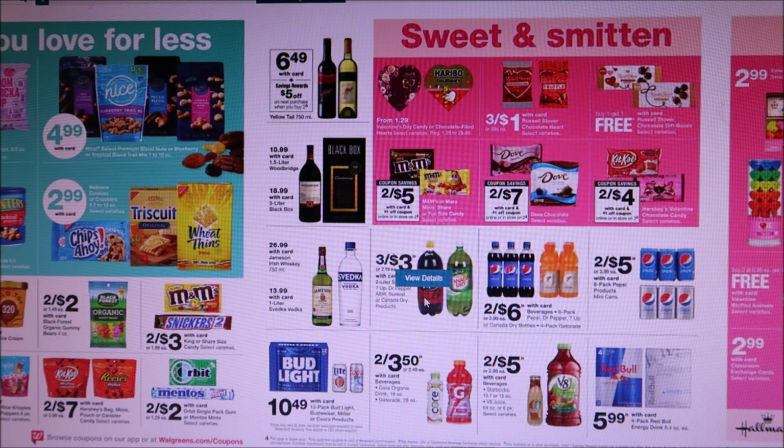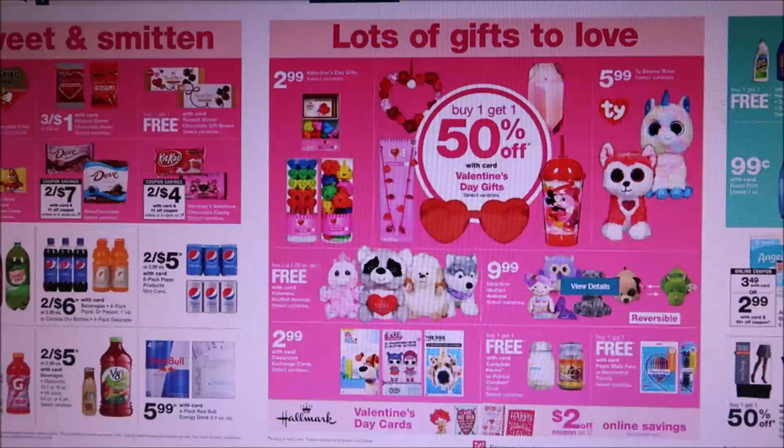They got some soda, 3 for $3. It's an okay deal. I usually say you always should pay $1 for the bottles of soda, pop all the time. Candles are buy one get one free. Pens, buy one get one free.